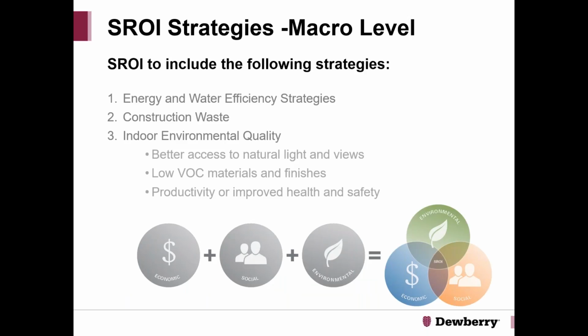So this is the why factor, I guess: why are we doing this? Specifically for Dewberry, we employed sustainable return on investment analysis to prove to the owners the benefits of investing in sustainability, and really wanted to have the ability to show tangible benefits related to sustainability. From the macro level, just like on any other project, we structured it around some specific goals related to water and energy efficiency strategies, construction waste, and indoor air quality. And those, as you obviously see, parallel nicely with a variety of LEED strategies. So next slide.